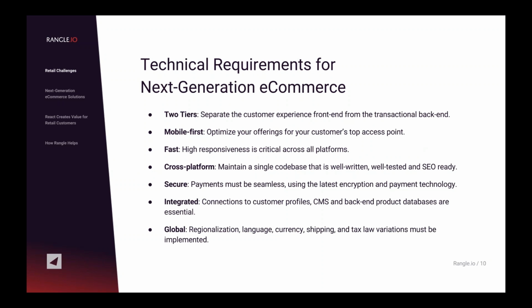So there is a solution, and this is really where the web has come, the technical requirements for next generation e-commerce. You need to separate the customer experience from the transactional backend. That's the number one thing. If you can tweak your customer experience, test your customer experience, modify it, deploy it, do the A and the B version and test it. If you need to be able to create personalized versions of it for different users and different segments, that's really hard to do if it's all intertwined with the transactional backend.